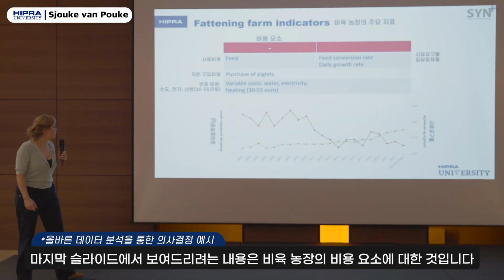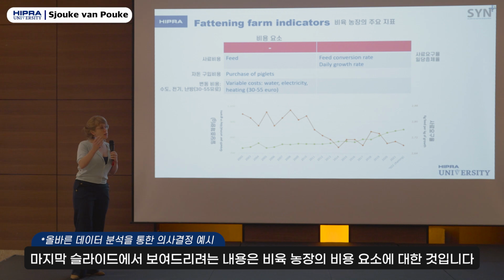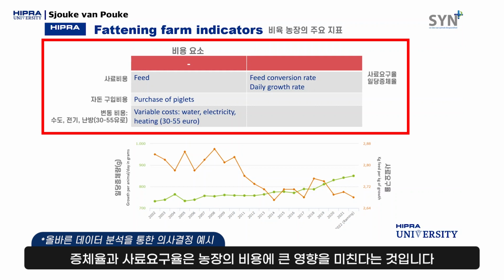One of the last slides is just an illustration I want to give you on the cost side, because we have been talking about revenue. What is striking on the cost side, for example, is that when we're talking about variable costs in fattening units, there was much less to gain and much less variability. In terms of growth and feed conversion rates, that's where really the margin is.